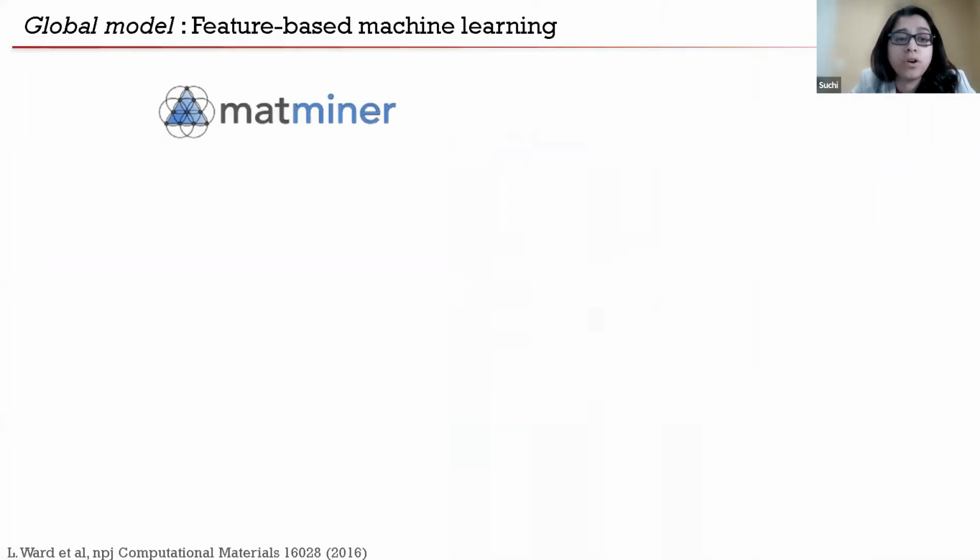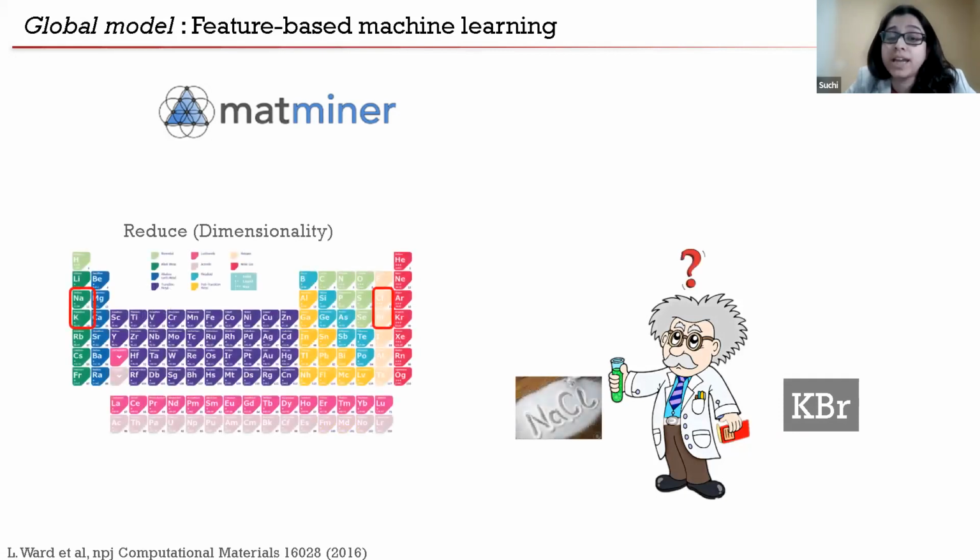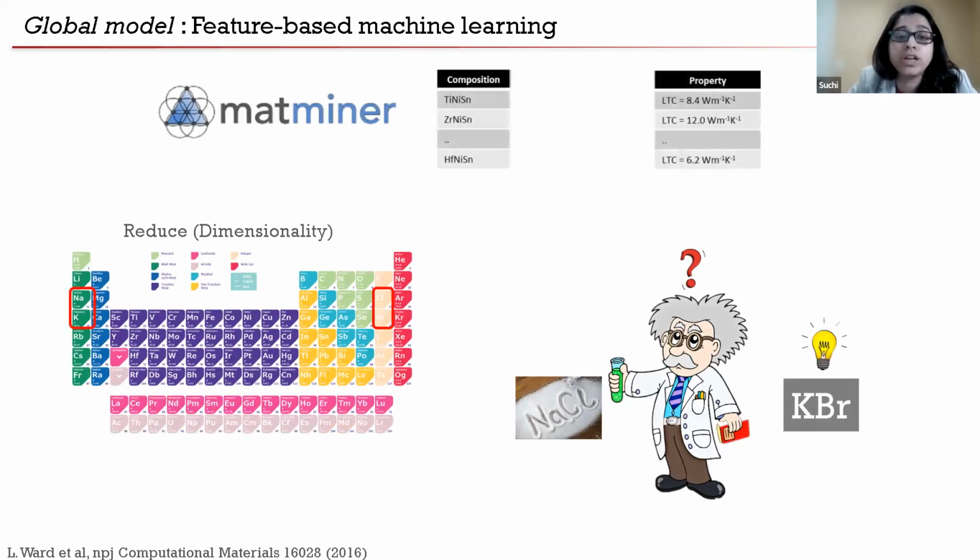In the global model, we are using Matminer. Matminer is a Python-based package developed by Dr. Logan Ward. Matminer facilitates data-driven methods for analyzing and predicting material properties. Logan's approach is to transform the composition into desired features. So Matminer works like a chemist. If you have potassium bromide, based on the knowledge of sodium chloride, it can give some idea of what the potassium bromide properties would be. So Matminer transforms raw data, compositions and properties, into meaningful features.